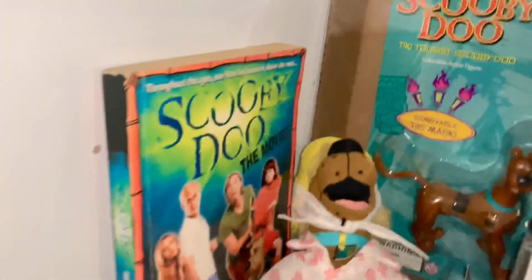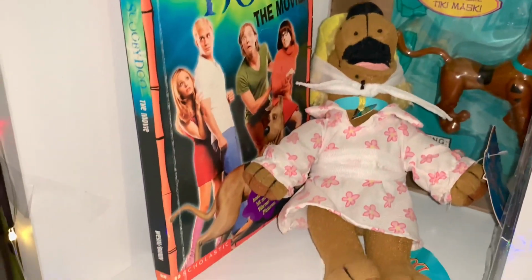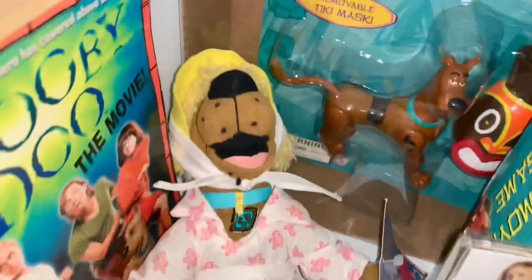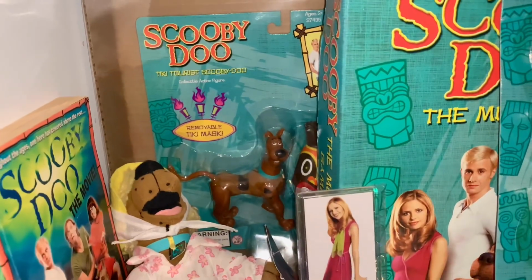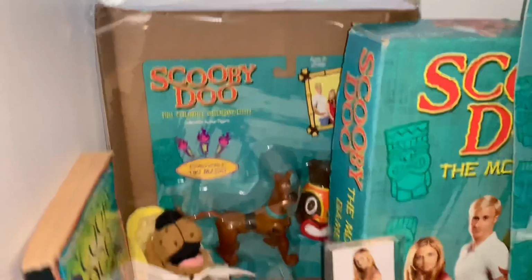So starting from the far side, we have the book. We have the Scooby Grandma plushie. The Scooby still in box. I tried my best to protect these. You'll see there's a few of them. This was like JayBee's main Christmas present. We did an unboxing on them, but we've protected them the best that we can right now.